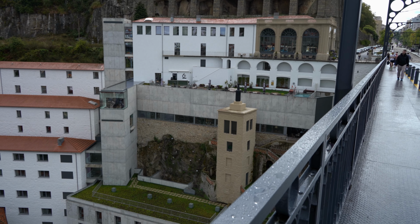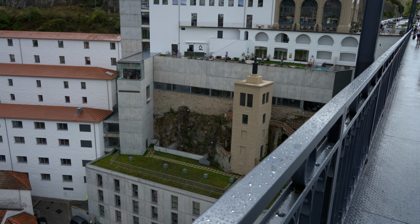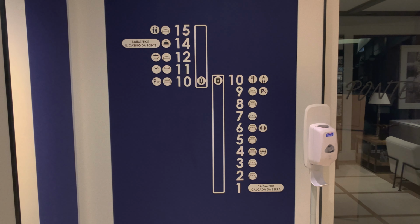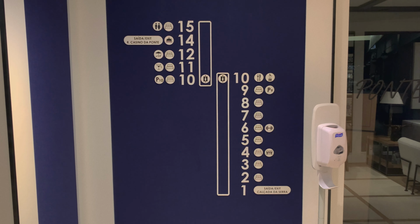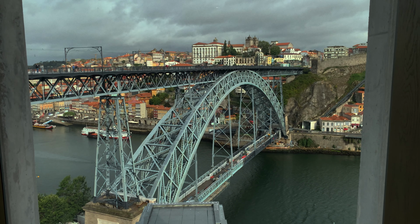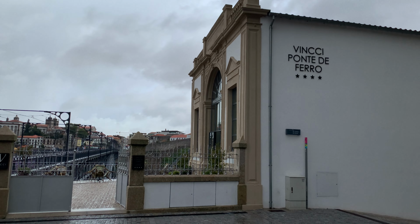So the Vincci Ponte De Ferro is kind of unique. It's a really interesting hotel. It actually works backwards, where because the hotel is built on the side of the hill, the lobby is actually at the top, and then you have two elevators. The first brings you down to the 10th floor, and then it splits on the floor that the restaurant is on, and then the rest bring you down all the way to the ground floor. What's really cool about this is, one, most rooms facing towards the bridge get the great view that the whole hotel has. And the other part about it is, because this is such a hilly area, it's actually really convenient.